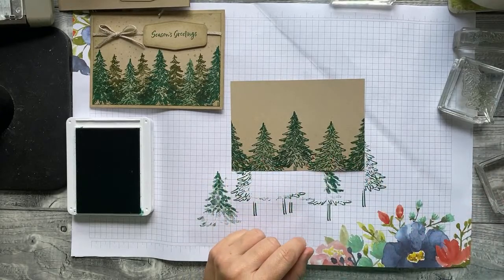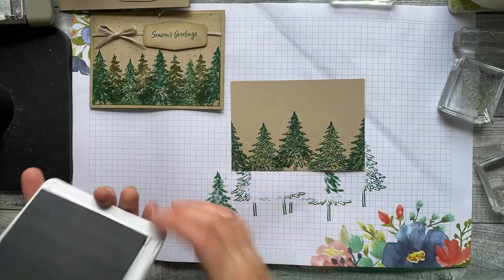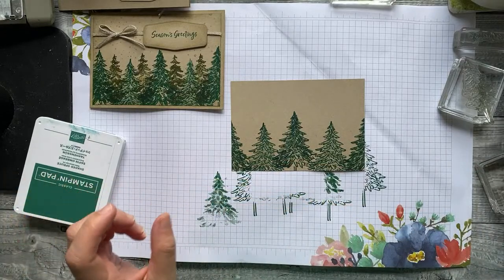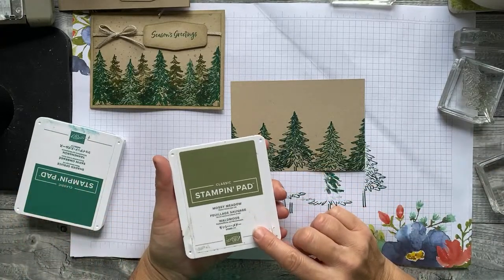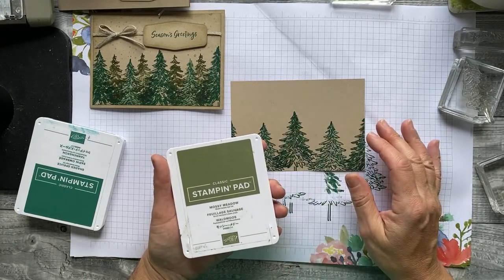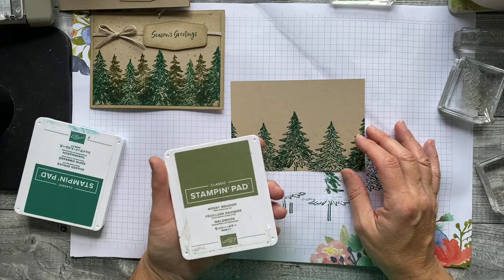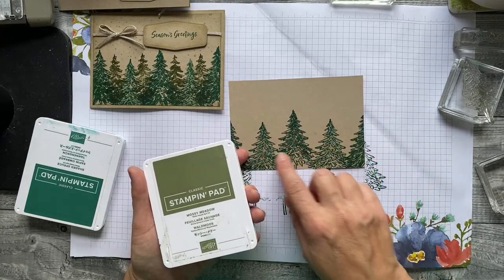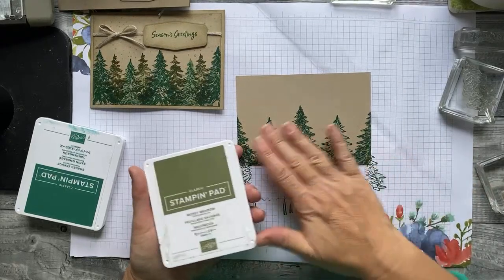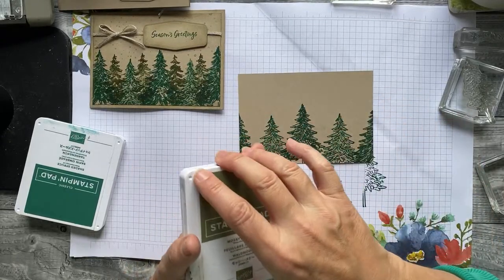So what I'm going to do now is I'm just going to cover up my Shaded Spruce ink for now, and I'm going to get out my Mossy Meadow. Now if you don't have Mossy Meadow, if you have Old Olive, that could work in between. Or if you want to do the Shaded Spruce again, but stamp it off to do it paler, just so there's a contrast, you can do.